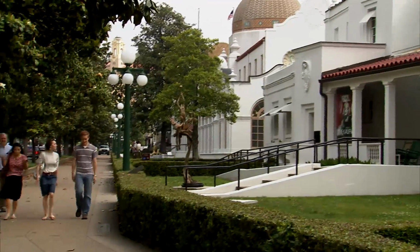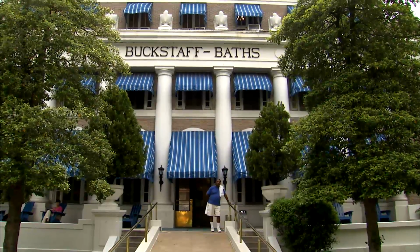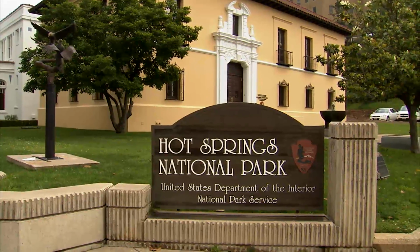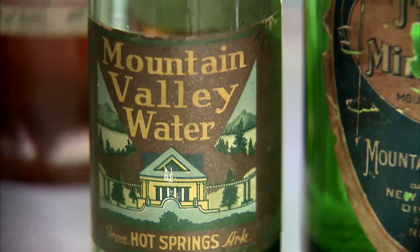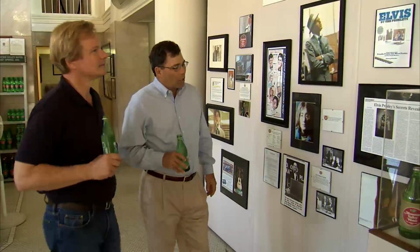A beautiful and intriguing place to visit is Hot Springs, Arkansas, also known as the Spa City. Surrounded by the Ouachita Mountains, everywhere you look there's an inspiring view. Plus it's home to several natural springs that are thousands of years old. Mountain Valley spring water itself has been around for well over 100 years. And when I was recently in Hot Springs, Breck Speed helped me better understand the history of this place.